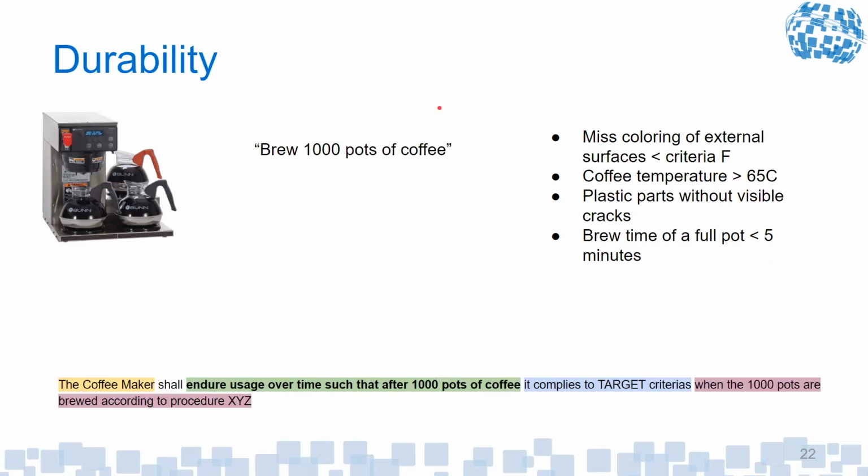That is also something that often generates many requirements. Usually there is some kind of treatment you're taking the product through. Let's say in this case, we could have a durability expectation. If I brew 1,000 pots of coffee with this product, after I'm done with that, I have an expectation that there's a number of things that need to be true. That can be, for example, some miscoloring expectations. Maybe the coffee still needs to maintain a certain temperature. Plastic parts need to have survived that, and so on.